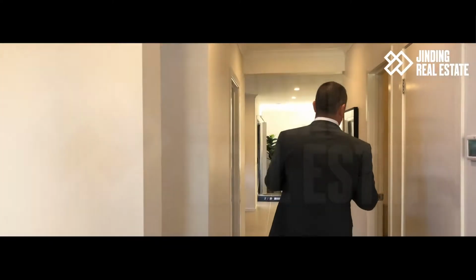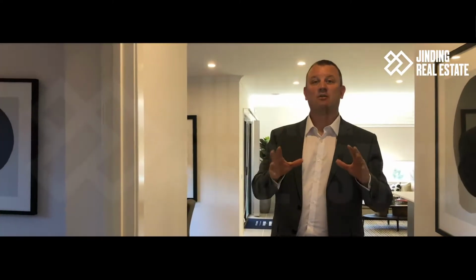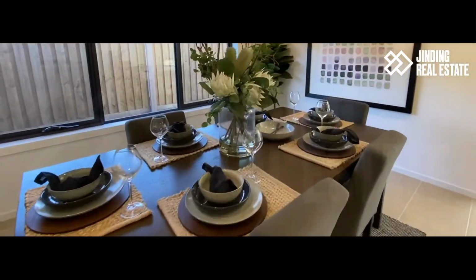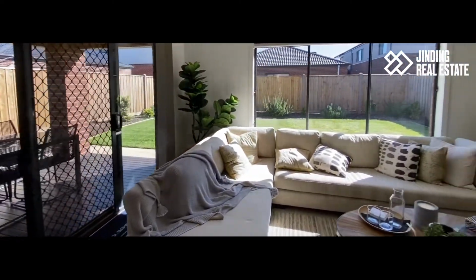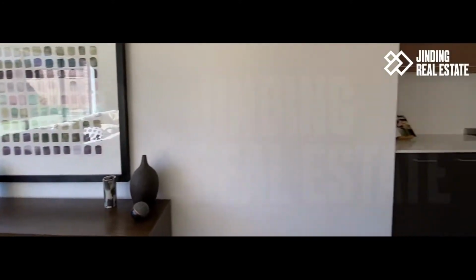The terrific thing, I guess, about this particular home is this is one of our premium complete inclusion homes. So this is exactly what you get as a client when purchasing a house and land through Ginting Australia. There's only one difference in this particular home, and it's the outdoor decking. We have upgraded the outdoor decking just for display purposes, but besides that, everything else that you see here is exactly what a Ginting client will receive when purchasing a house and land package through Ginting Australia.